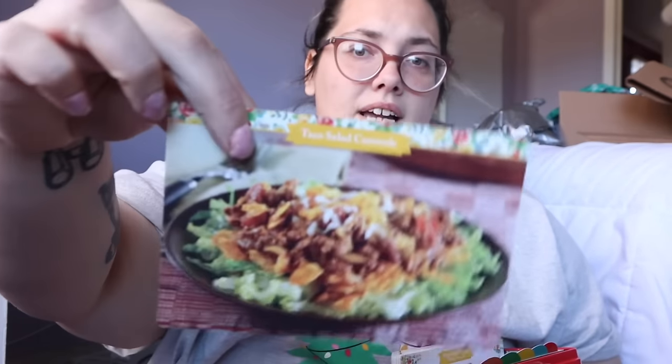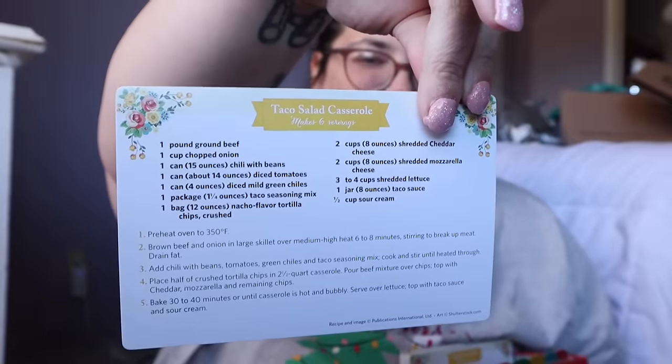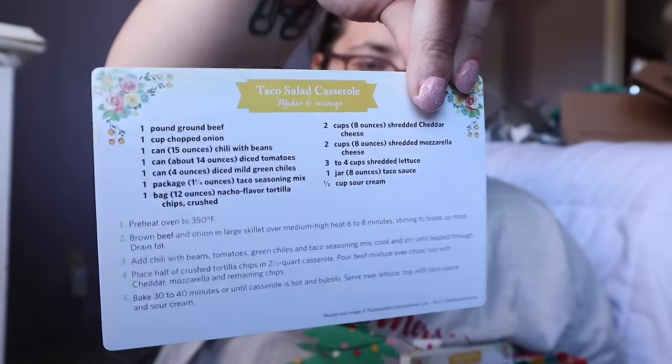Here, I'm going to put this up here in case y'all want to screenshot this recipe because that looks pretty banging. I don't know how you turn that casserole into a salad, but I'm sure we'll find out. I'm excited to try these. Like I said, if I'm on Pinterest, I'm always trying to find casserole stuff. So I'm really excited to have this so that I can just pop it open.